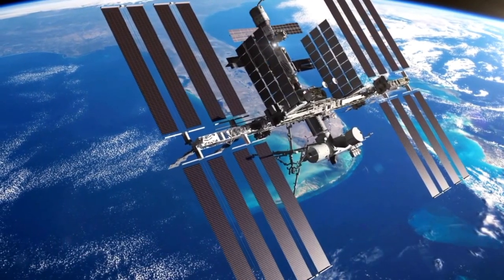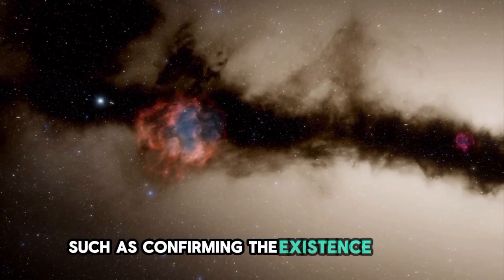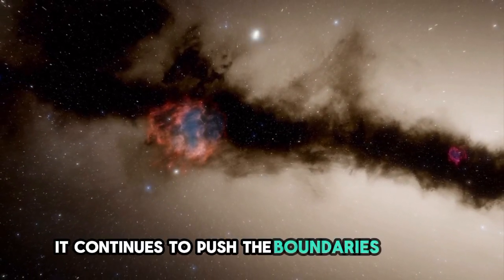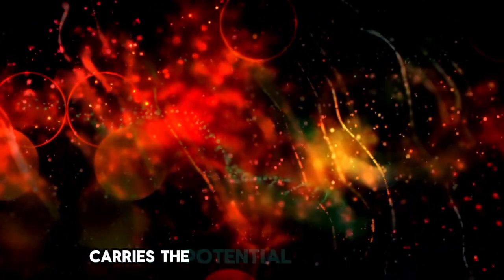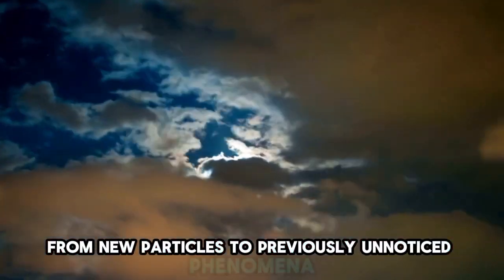While the LHC has already achieved remarkable accomplishments, such as confirming the existence of the Higgs boson in 2012, it continues to push the boundaries of our knowledge. Every proton collision within the collider carries the potential for discovery, from new particles to previously unnoticed phenomena.